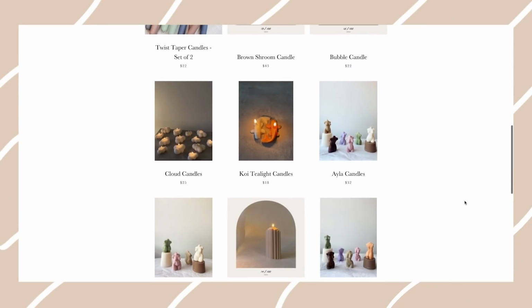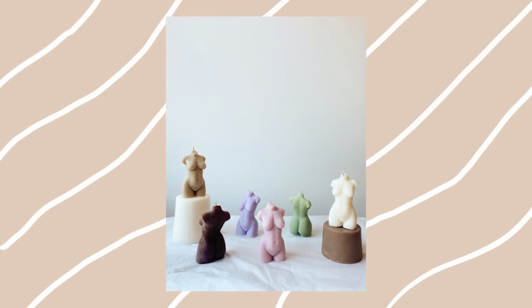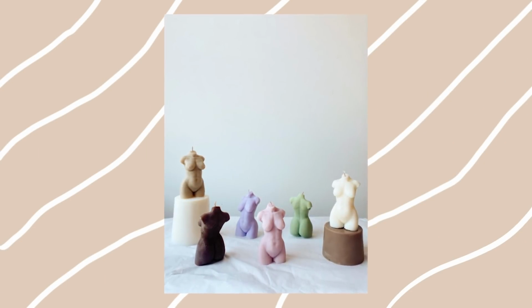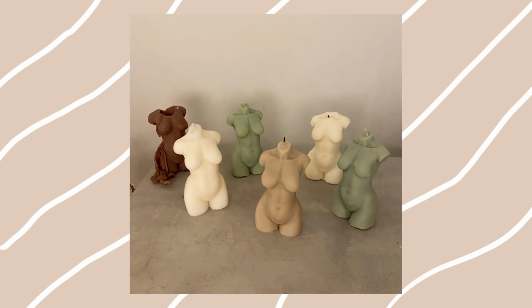Emone started 1 year ago with the first idea for a candle coming in the shape of a torso. It was actually made with no intention to sell, but after Mal posted it to her Instagram, all of her friends wanted to buy more. Shortly after that, they started their Etsy account, and within their first month, they had sold over 500 candles. From there, they set up their website and a studio, and now they're actually on to their 3rd studio, so congratulations guys, sounds like a lot has happened in a year.